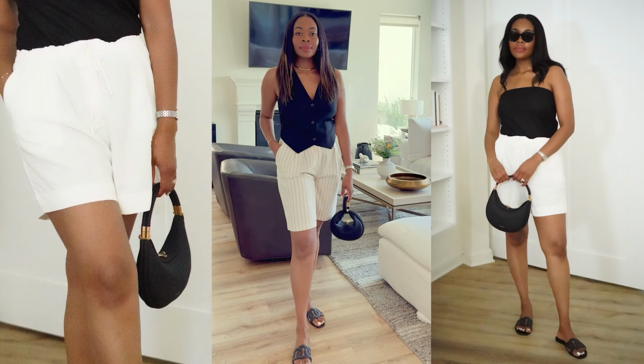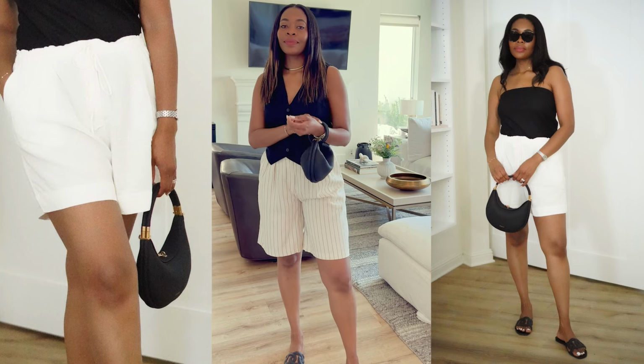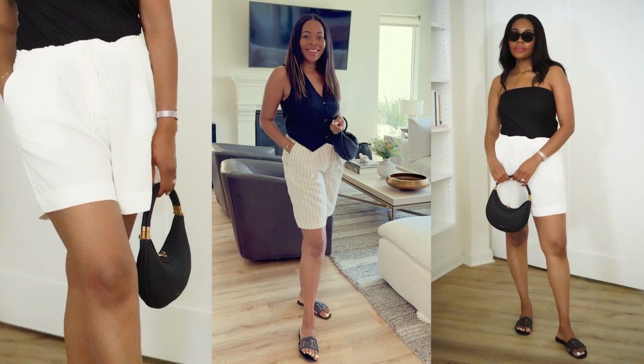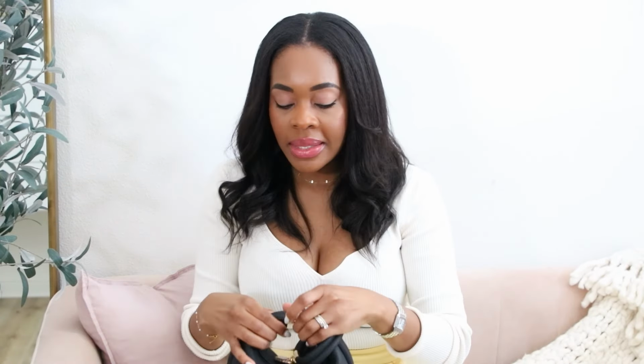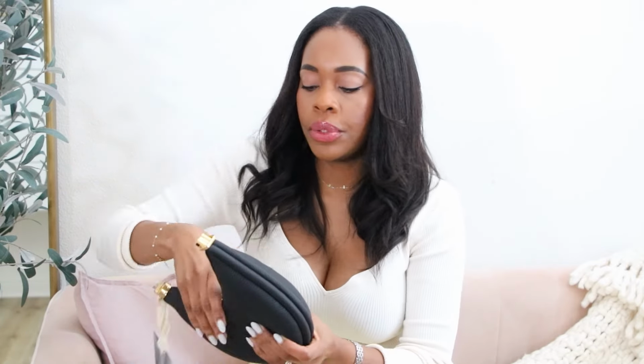I might get a second one, and I might get a bigger one just because, no, I probably shouldn't. But I think it's so gorgeous and beautiful. I absolutely love the bag. It smells great like leather. And inside, let's talk about inside. Let's see what it can hold. It looks like it can hold quite a few things.